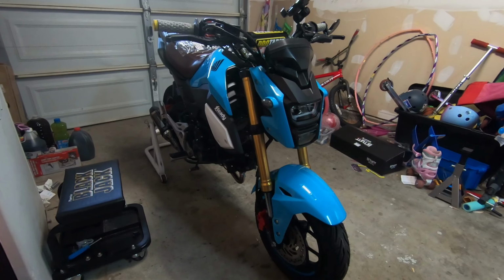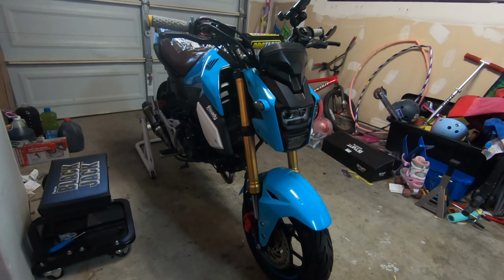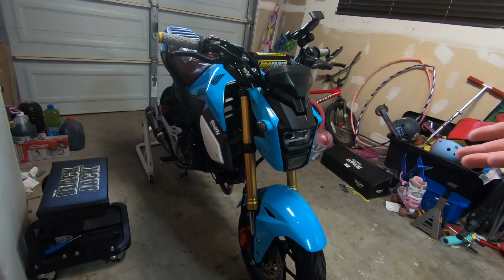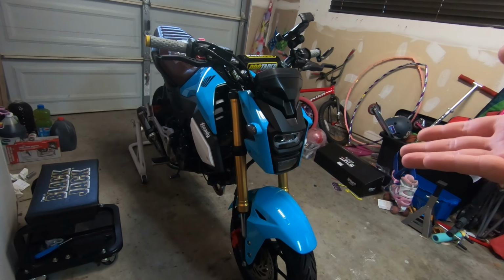So like any sane adult, I sold my Super Duke, my nice big fast 1000cc V-twin monster, and I picked up this, a 2020 Grom. Not that exciting, right? But you're wrong. This bike is stupid fun. I'm really surprised at how much fun it actually is.